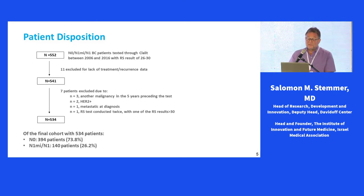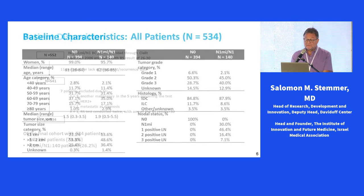So basically, we have 550 patients and dropped about 18 patients, which is almost nothing. We didn't have data for 11 patients about treatment and recurrence. So the data set is quite complete, and there is no bias in selecting patients. We have approximately 400 patients with N0 disease and about 140 with N1mi, N1 lymph node, 2 lymph nodes, and 3 lymph nodes.